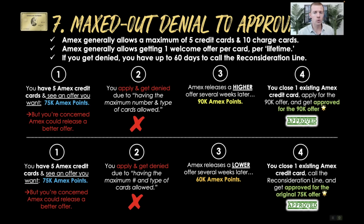And ultimately, look what happens in both scenarios at the very end. You end up with the best possible offer at that moment in time. Of course, it's got to occur within a 60-day period.